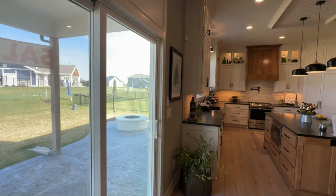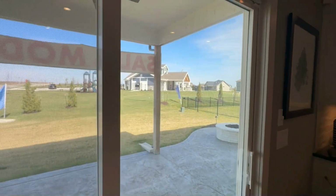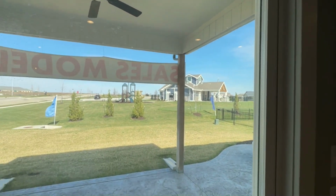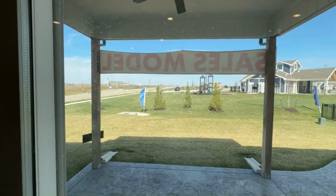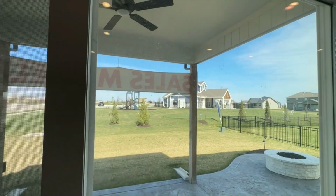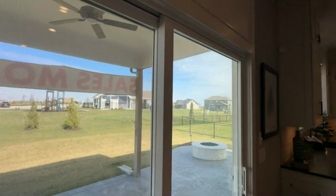And of course, if you did choose to buy this home, once it's on the market and available, right in your backyard, you've got the trees that'll mature over time. It'll create a little more privacy. And you're right around the corner from those amenities and the putting greens back there.